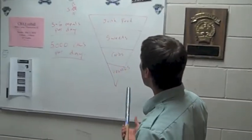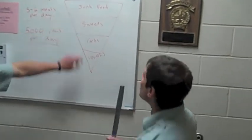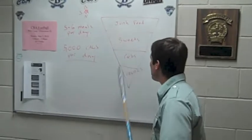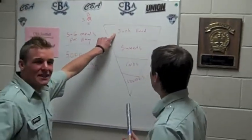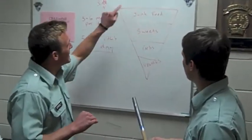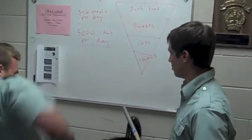So anybody who said, I can't eat junk food, I can't eat sweets, bad for my teeth. Yeah, well, eat that vitamin, big man, and you'll be all set. And McDonald's Big Macs have 40-something grams of protein. Your body needs that to build lean muscle.